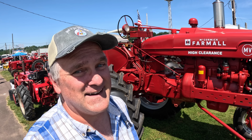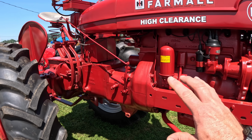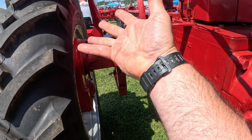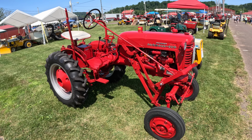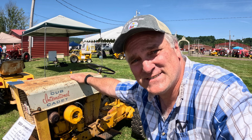Thanks. This is an MV, a high clear tractor. It's tall. It's just a regular M in this part, and they put drop boxes on the axles like they do on, say, a Super A or even the F Series to raise things up. And then on the front, it just has a different axle to raise things up. And that is a sharp Cub. Everybody's got their expensive big giant lawnmowers these days. It's hard to believe people used to mow their lawns with these little tractors, but they work just fine.